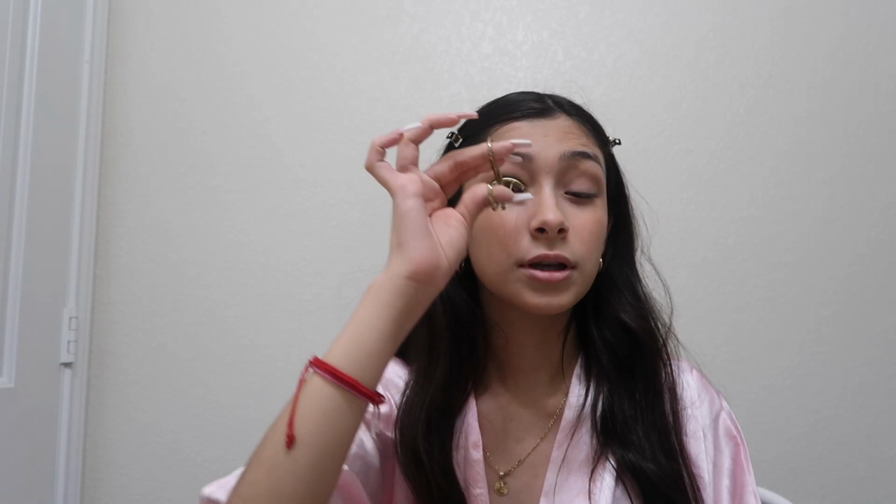The next step in my makeup routine is mascara, and this is not my eyelash curler, this is my sister's. I do recommend the e.l.f. eyelash curler. I had that eyelash curler, but unfortunately it broke, so we have to stick with this for now. And I just curl my lashes like normal, nothing too special. I know you're not supposed to do this, but I still do this.